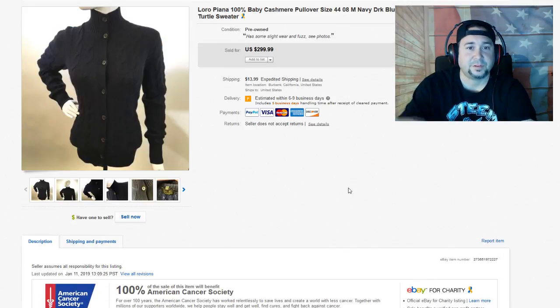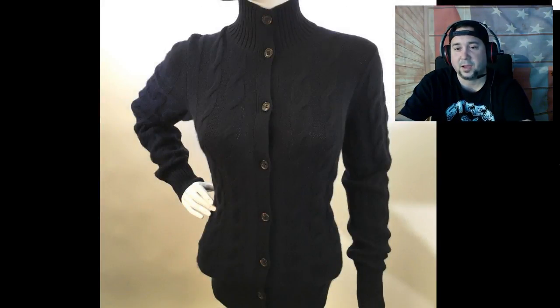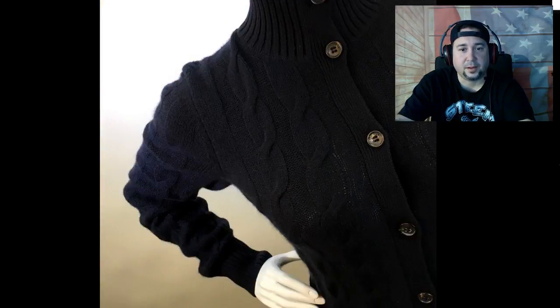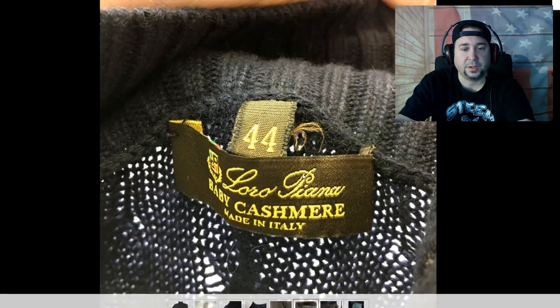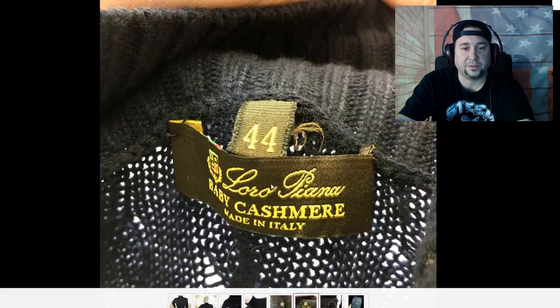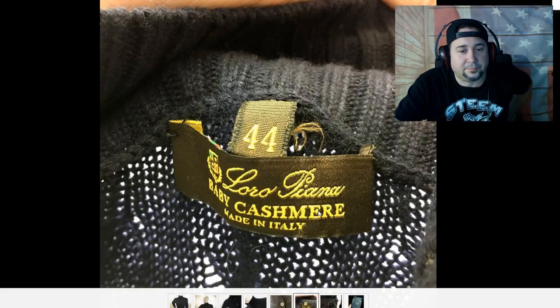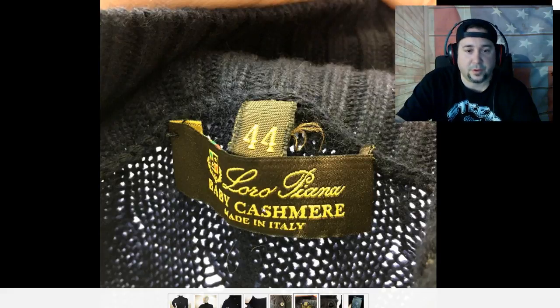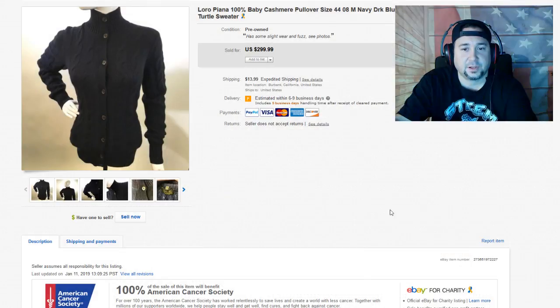Next up, we have this Loro Piana baby cashmere pullover sweater. I think we took a best offer for $200 on this. There were so many more high-priced items I could have gone through, but we were only doing the top 10 this month. For those that don't know, look out for this tag, Loro Piana. Obviously buy any Loro Piana you find, especially if the price is right, but with anything baby cashmere, you rarely see any of this stuff go under $100. Just look at condition and all that stuff.